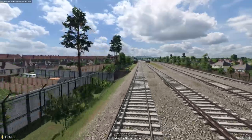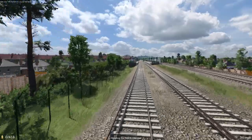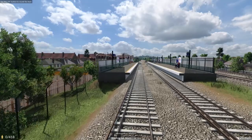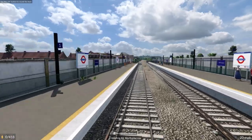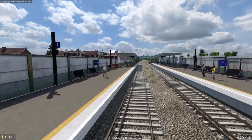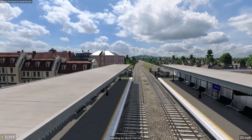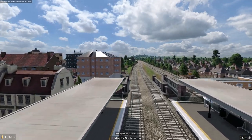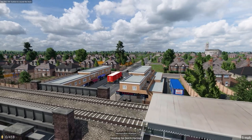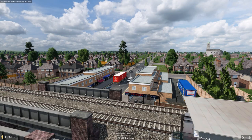This is North Harrow, and straight down the line we have the characteristic outline of Harrow Hill, and you should just about be able to make out the spire of St. Mary's Church. We'll just go up a little bit here and look down the street. This is Imperial Drive, third turning on the left. It's a street called Elm Drive, and I lived in Elm Drive for several years.